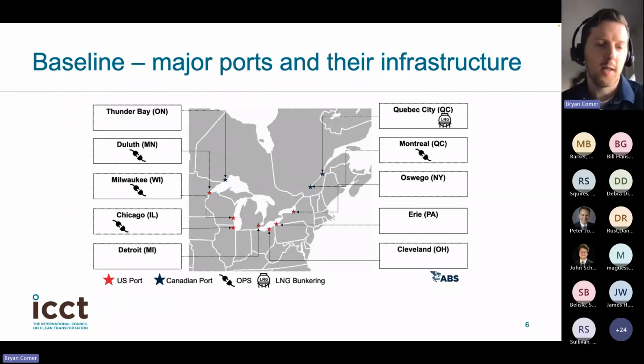And then for Duluth, Milwaukee, and Chicago, these are low voltage, like 480-volt systems that you can use for smaller ships, like hovercraft, tugs, and pilot boats, but they're not designed for things like big bulk carriers or chemical tankers to plug in. So as you'll see later, this is an opportunity for expanding onshore power supply to provide electricity for tugs and hovercraft, but also to provide some high voltage systems that cargo ships can use.